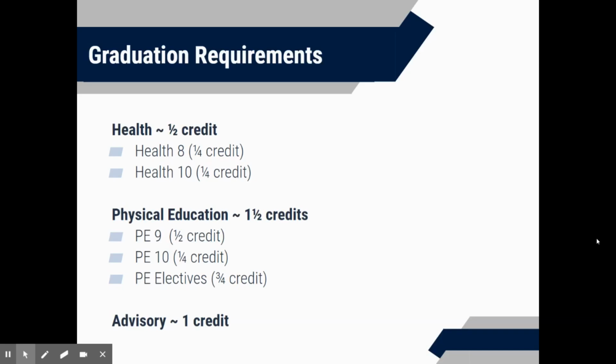And then for the rest of your PE, you need to get in 2 more classes, whether you do that your junior year, your junior and senior year, your senior year, or through summer school. You have to get 2 more classes done in the area of PE. And then advisory is 1 credit, and that is met through being in your advisory through 4 years.